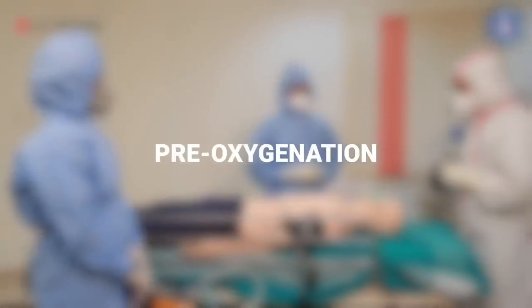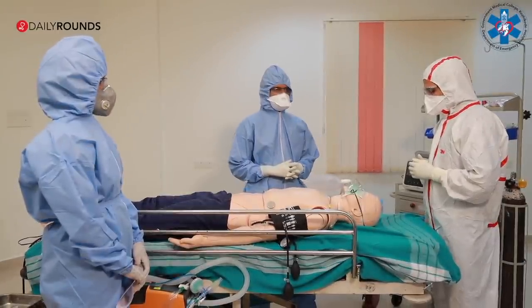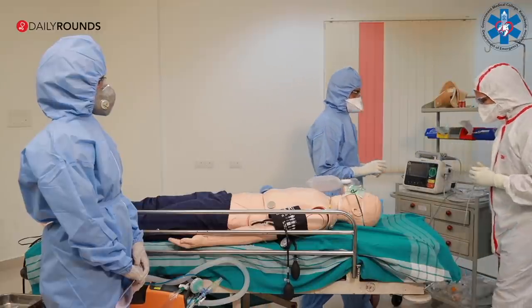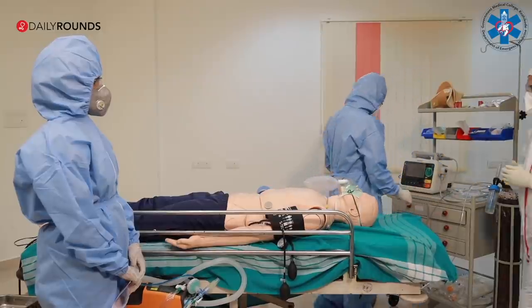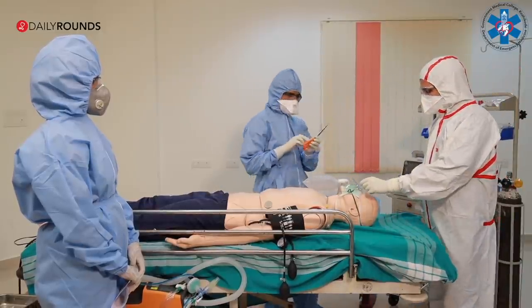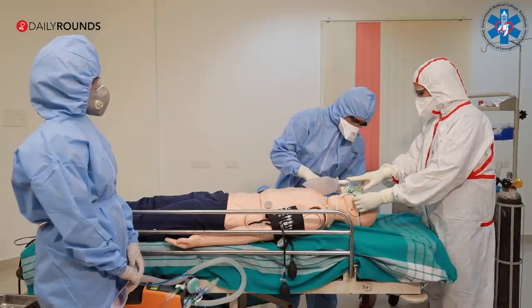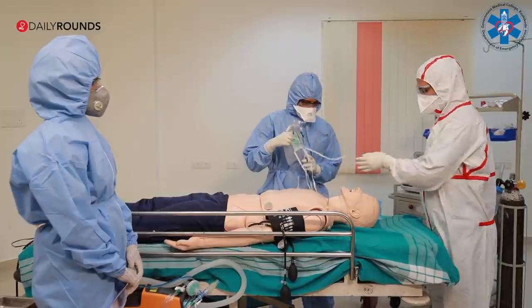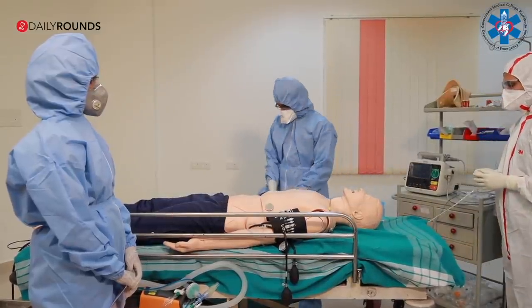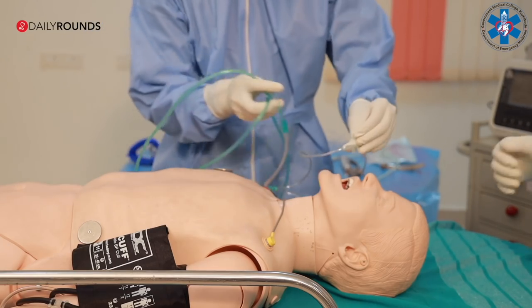Next step is pre-oxygenation. For this, first turn off the oxygen. Remove the NRBM mask as well as the face mask by cutting them off, and disposing them properly. Apply a nasal cannula initially.